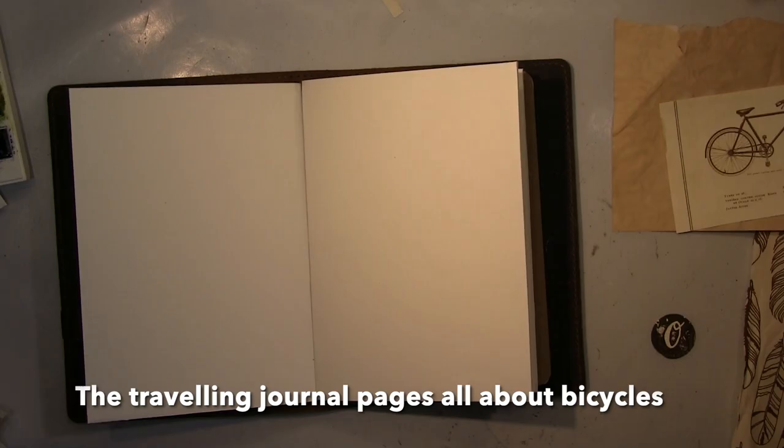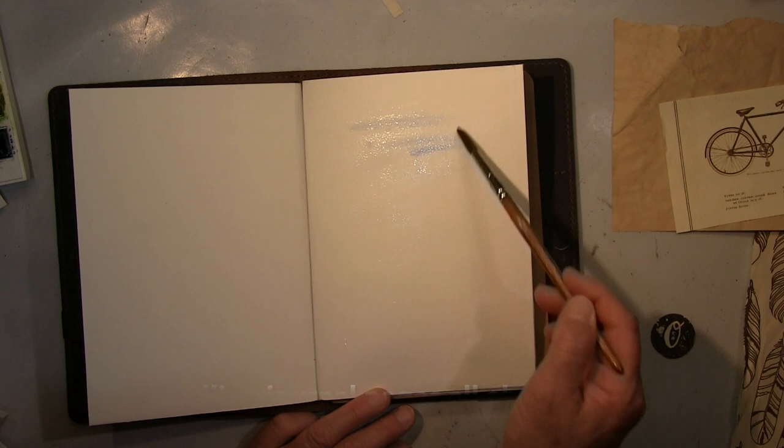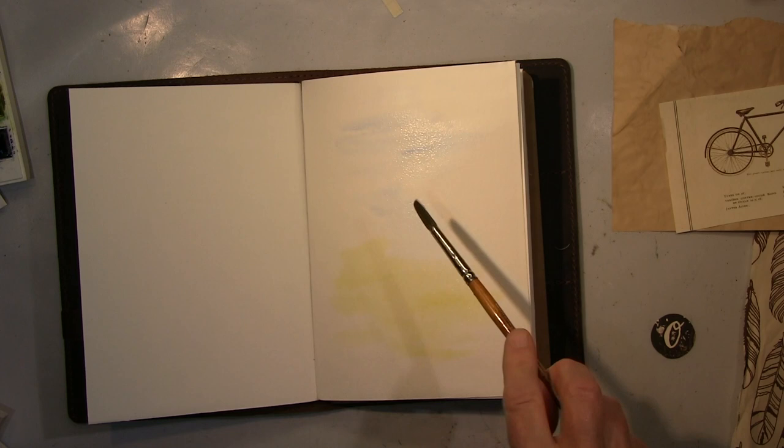Hi guys, today I will show you some journal pages. I'm working here on watercolor paper. It is A4 folded and it will be then four pages of A5. This is actually a little project in the Post-it Letter Facebook group I'm in.